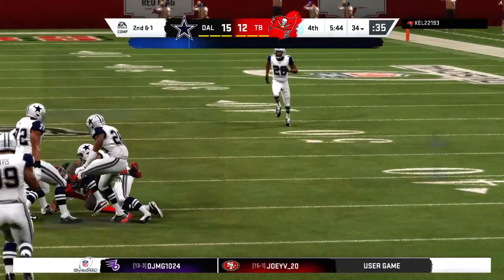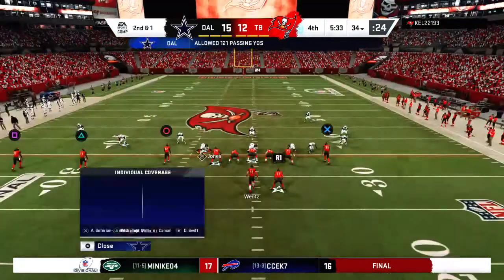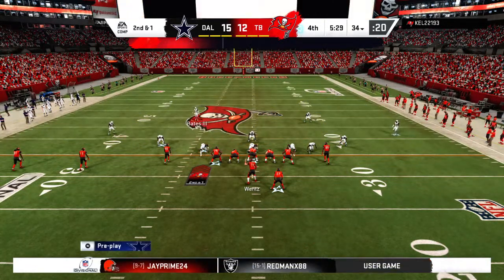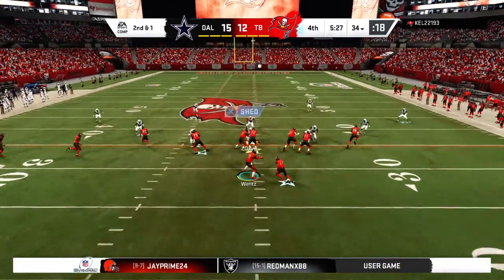One thing I can say pretty safely, that route is not called if you don't have a guy who can throw the ball and put some mustard on it. Because if you're going to lollipop it in the middle of the field, bad things usually happen.